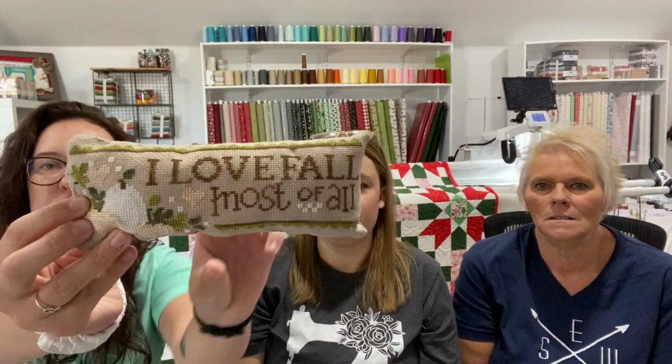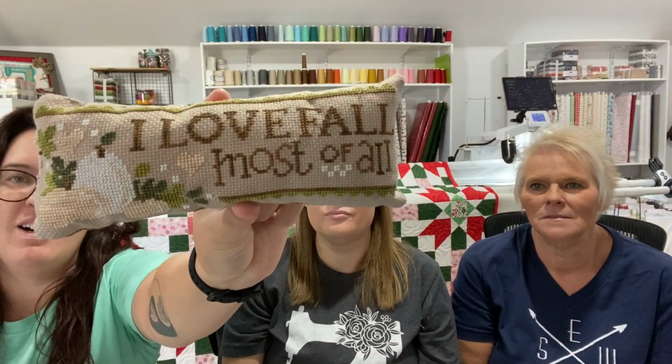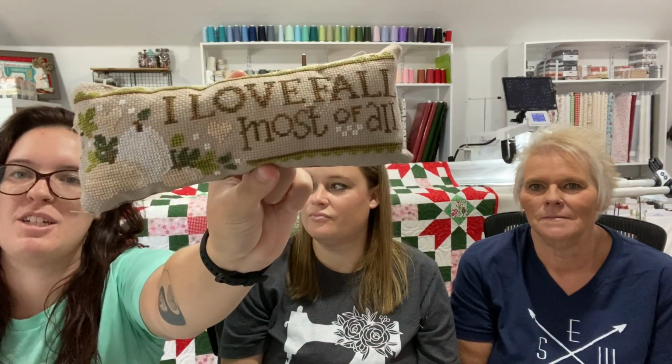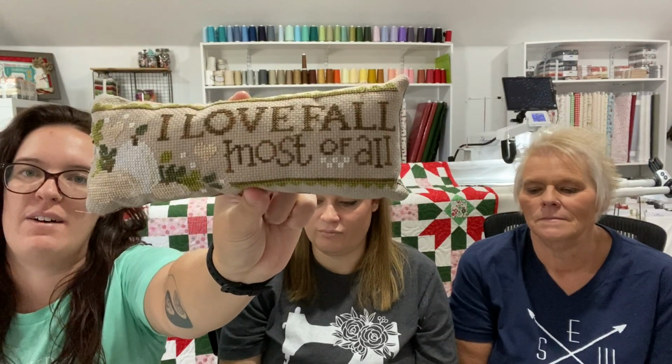And then I brought my full finish. I love Fall Most of All by, is it Cherry Hill Stitchery? And I made a pillow. So it's in my hutch. I did it on hand-dyed 14 count Aida. That's all we pretty much use. And I did all called for colors. And I just love how it turned out.